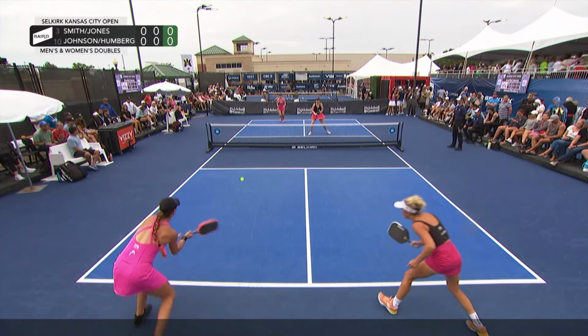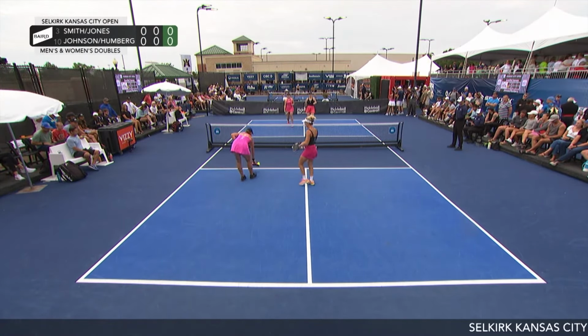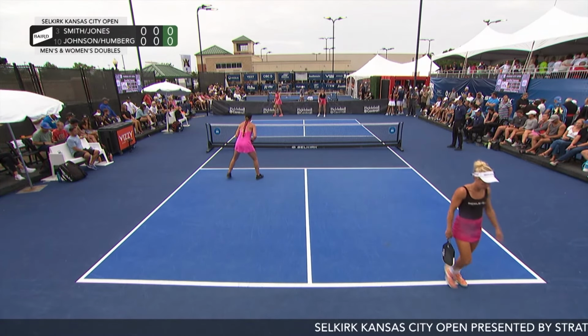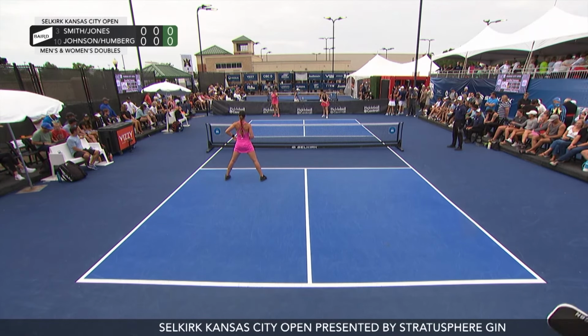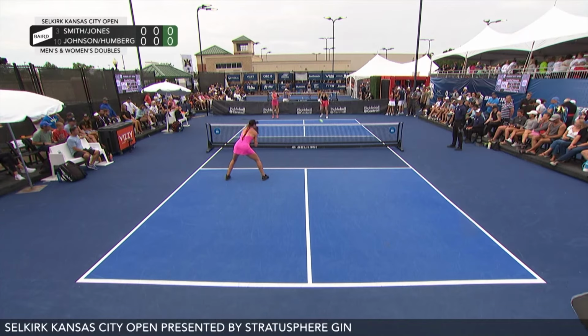Zephyr Gin. Opening up our first point here. Here we go. Callie Smith, Allyce Jones on the near side. Jorja Johnson, ball in hand with her partner, Mari Humberg. Gonna be a good one. Rob Cassidy here joined with Michelle Esquivel.